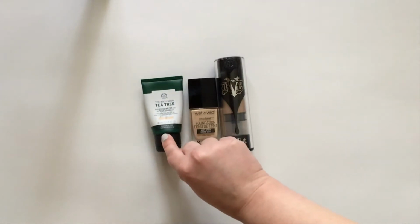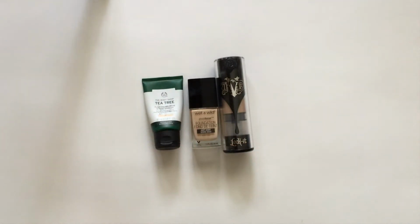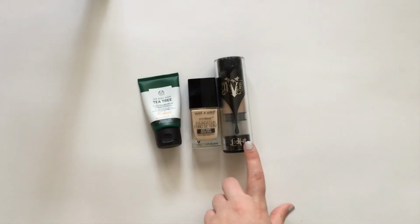The first is the Body Shop Tea Tree Flawless BB Cream in the shade 1, which is light. This BB cream isn't my favorite. I find that it doesn't really sit well on my skin, and that's probably because I don't have the skin type that it's really advertising for. This is suitable for blemish skin, and while I do get some blemishes here and there, I mainly have combination skin. So what I've been doing is mixing this in with my Kat Von D Locket foundation.